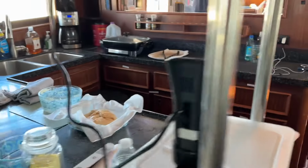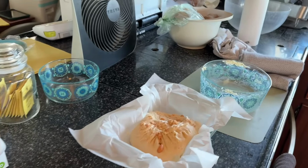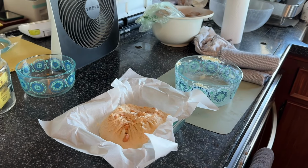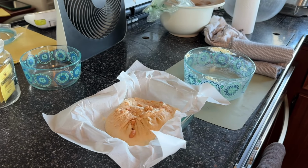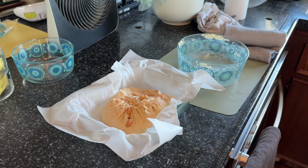There's no place to buy bread. We don't really eat a lot of bread, but Janet's making bread, so she's going to make some homemade bread, and she's going to try it out before we leave the dock to see if we can do this while we're out there, because we don't really have a whole lot of choice when it comes to bread. If we want to have bread all the time, halfway decent bread, we're going to have to make it.